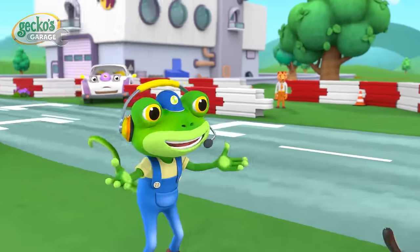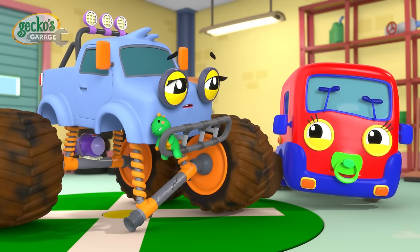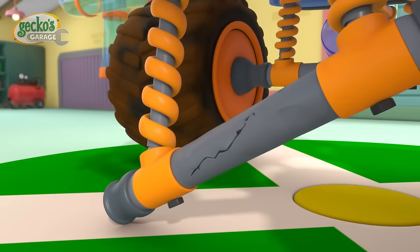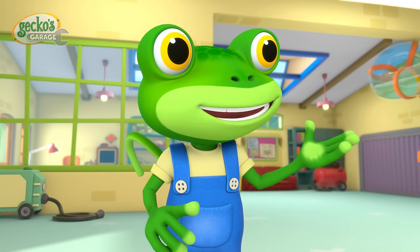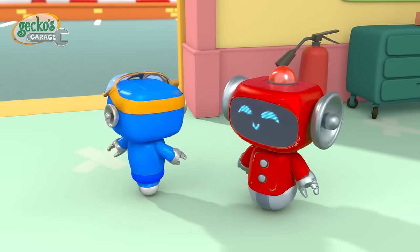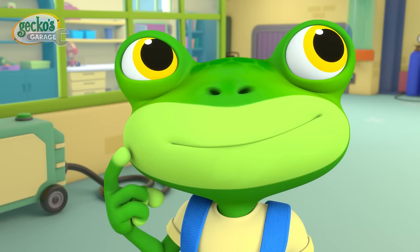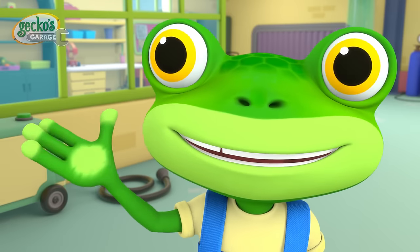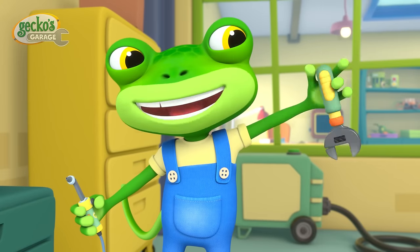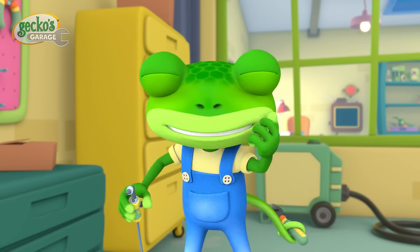Well done, Baby Truck. Now let's get Molly inside. Wobbling wheel nuts. Molly's axle's broken. We'll need to weld it together and replace her tyres. Ready, Mex? What tools do we need? Welding torch, wrench. Gecko's garage, time to fix. Gecko's garage, let's fix this.